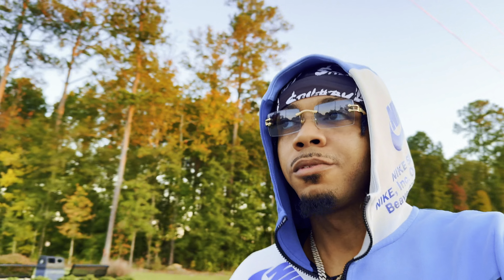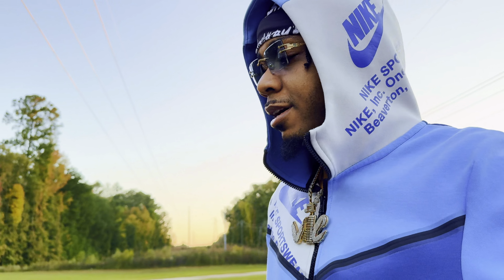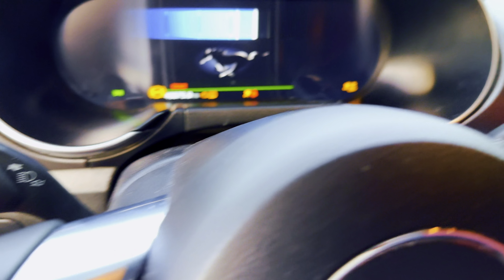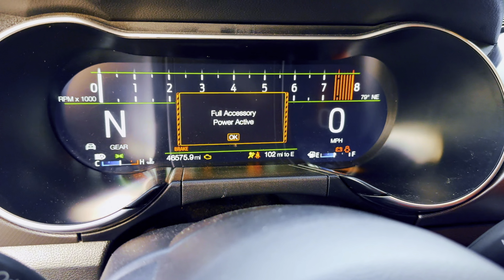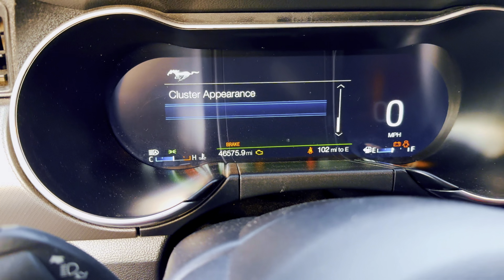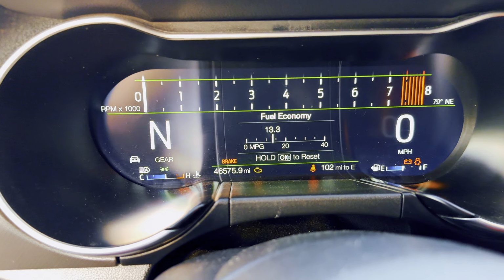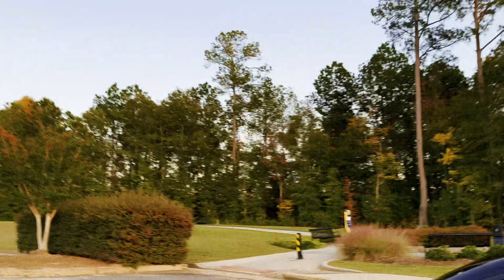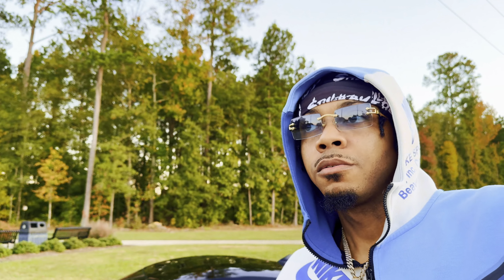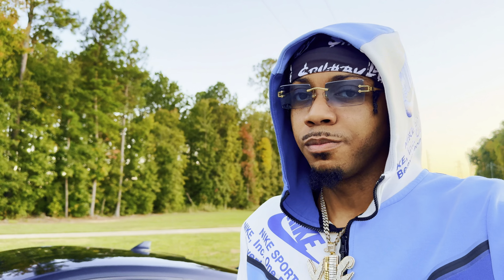I normally get around 14 to 15 miles per gallon, but let's go check what it is now. Let's see, yep, I need an oil change. Okay, trip fuel info. Right now, I am at 13.3 miles per gallon. Right now, on the fill up, I maybe get 180 to 200 miles until empty.